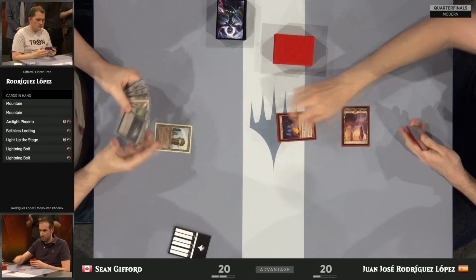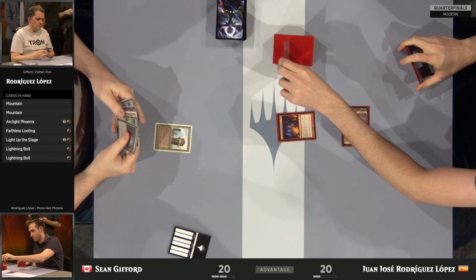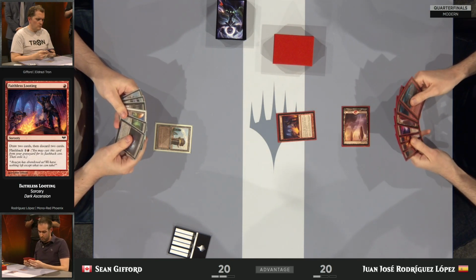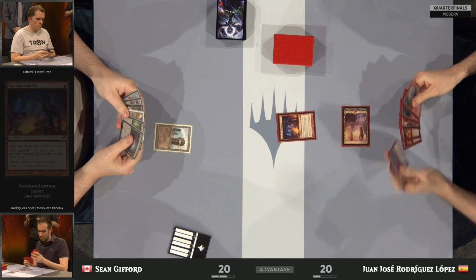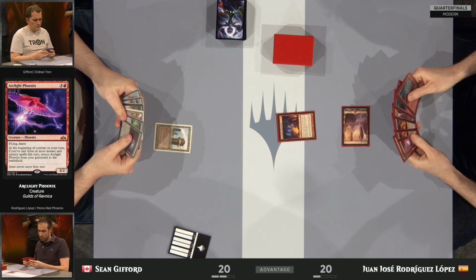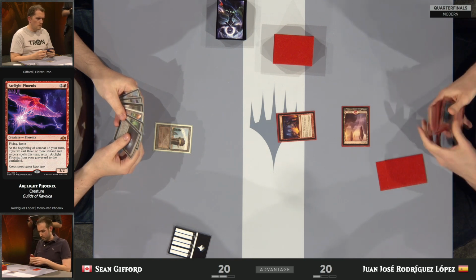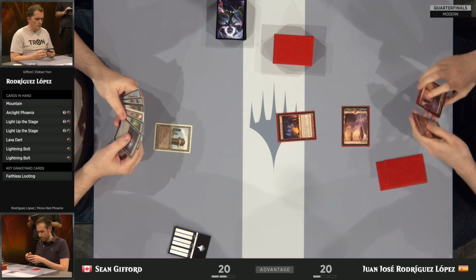Faithless Looting. And plenty of burn. Lightning Bolt as... It's actually been a nice while since I've seen burn. It's kind of a refresher. Yeah. It's funny how even decks that you're not necessarily a big fan of, once they go away, you realize you kind of miss them. This feels like an upgrade to burn, honestly.